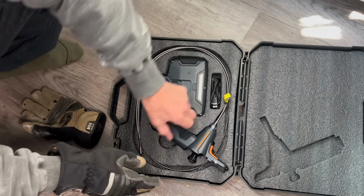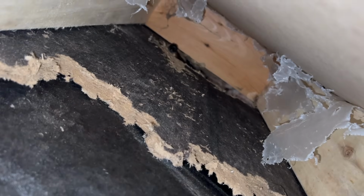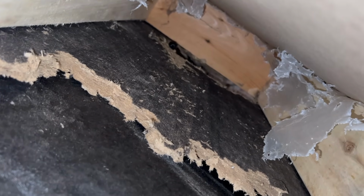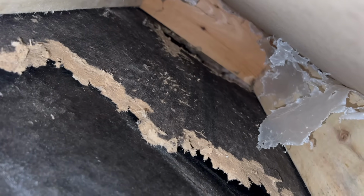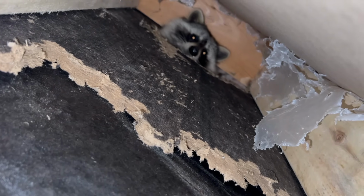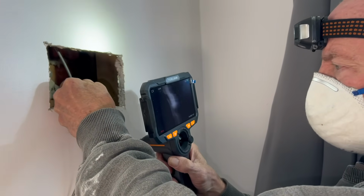We have this new camera from Teslong. Hey, I hear her growling. She's not leaving us alone. She's staying with us, which is good for getting the babies back to her. But she keeps putting her head, that's her nose at the top right now. She keeps putting her head over because she knows we're here. She's not leaving. I'm going to go up with the Teslong to have a look. The camera is an inspection camera to see inside.